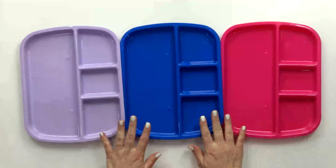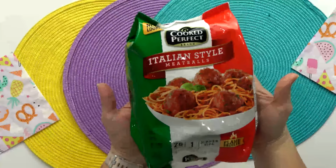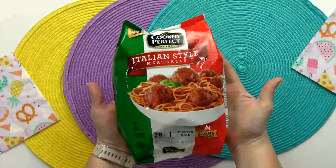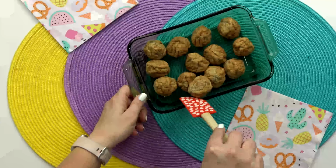For today's lunch, I thought it would be super delicious to throw together some meatball sandwiches. So I actually pulled these meatballs out of the freezer last night and let them defrost in the fridge. They're fully cooked, so they really just have to be heated all the way through. These are really delicious Italian-style meatballs, which are perfect for this recipe. But it's really not a recipe, it's more just a cooking method. There's not much to it, it's super easy.